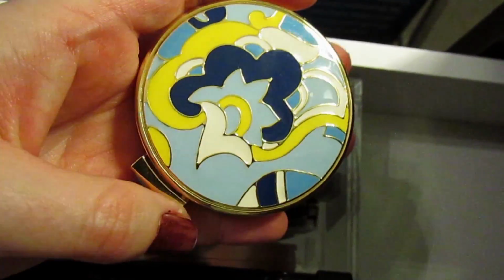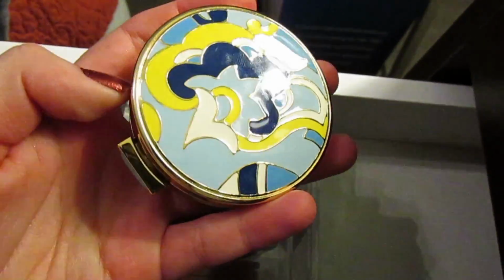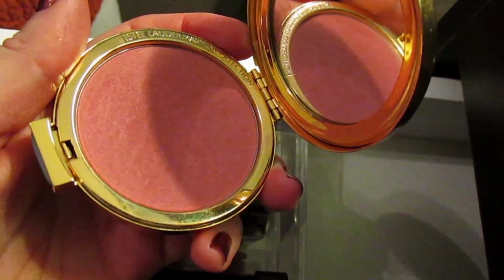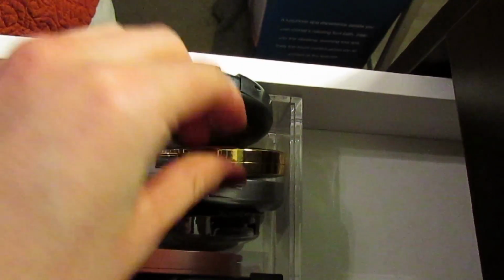This is the Estee Lauder Mad Men blush in Light Show, and it's just like the most gorgeous packaging ever. This is like my good luck blush. I just wear this whenever I have like an important meeting or event. I just love it. That color is amazing and it's so fancy.